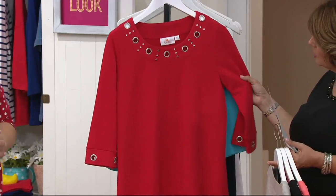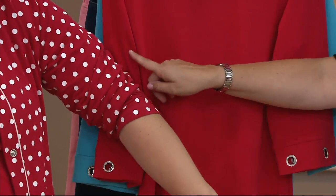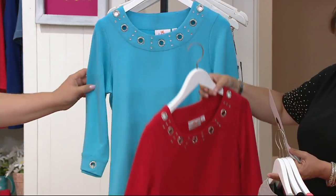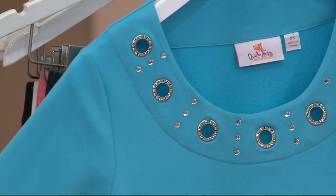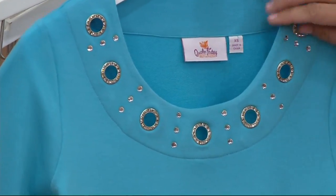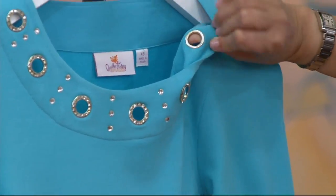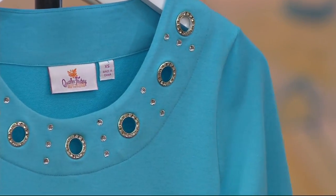Red. This is lipstick red. A little more orange to it than the red you're wearing. See it? Just a hint. Very flat, but still, I think it would look totally great underneath. And then turquoise. Beautiful turquoise. And look how pretty that is with all of these grommets. They really are grommets that go all the way through, with channel setting inside of those grommets. But let's talk fabric.